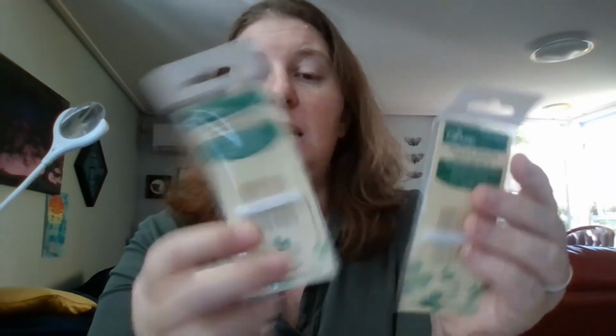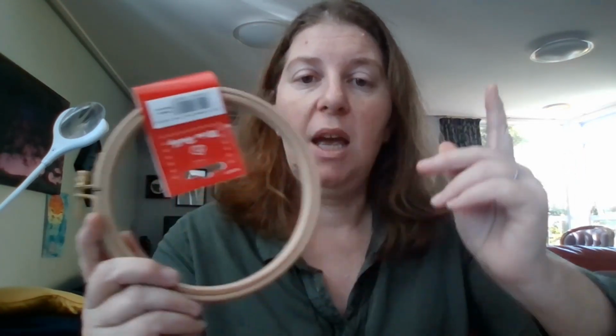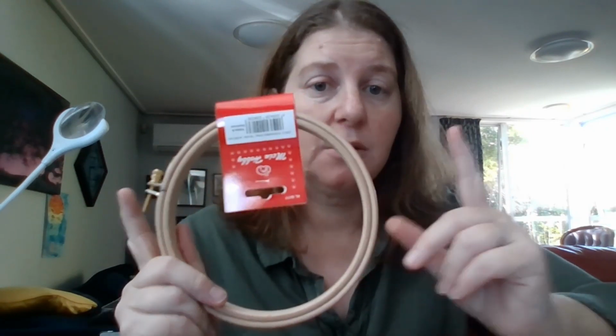And I picked up just some size 10 and 12 needles that I've been needing for that Maree Talbot project. Everything's so fine. And a needle threader, because I am struggling to get some of those tiny needles threaded, so I thought I would try a threader to see if it helped me at all. And I needed some new hoops, so I got a small one just for that real close stuff, and I got a bigger one which has already got a project in it, about yay big.